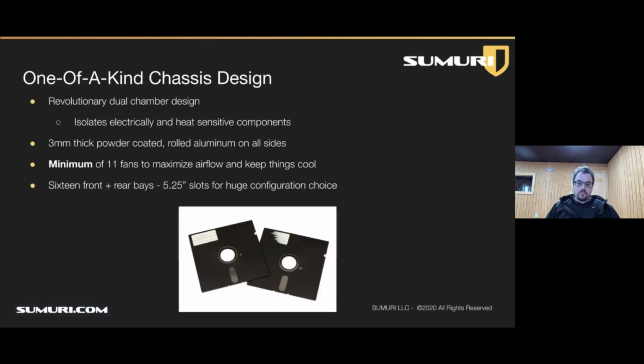Next slide. One of the things that really makes the TALINO special is the one-of-a-kind chassis design. Now, we get a lot of talk about people who say, well, why would I buy a bespoke solution? Why wouldn't I just build my own? And that's a fair point. You can always build your own, and we'll get into some of the points for why that is. But one of the very big reasons is our extremely special chassis design. This is a revolutionary double chamber design.